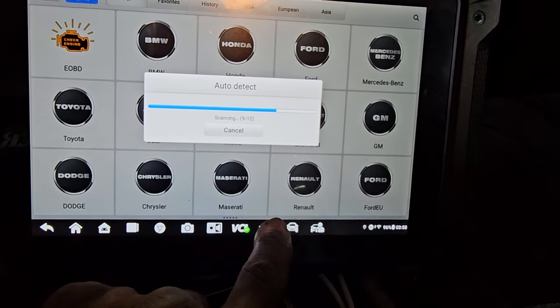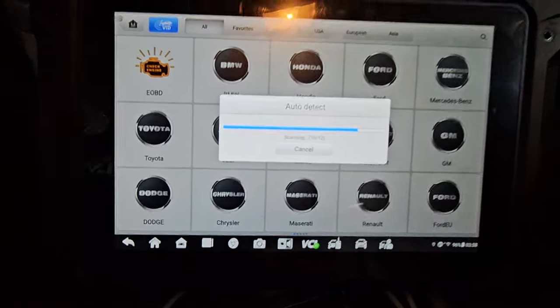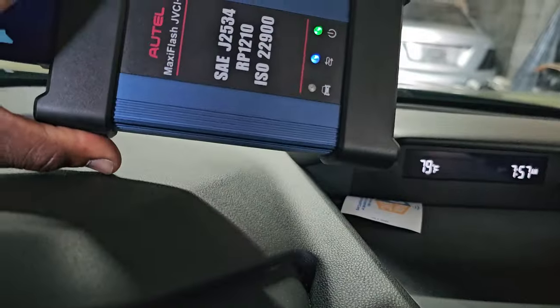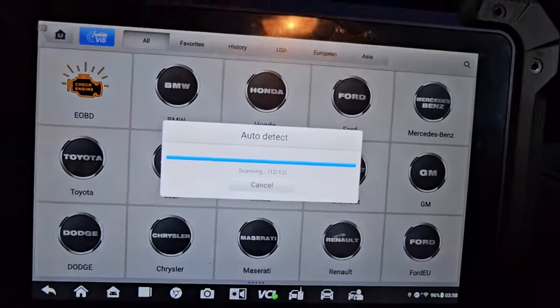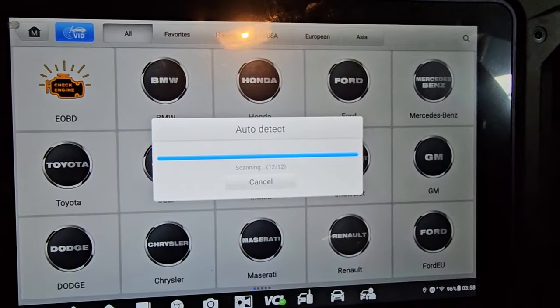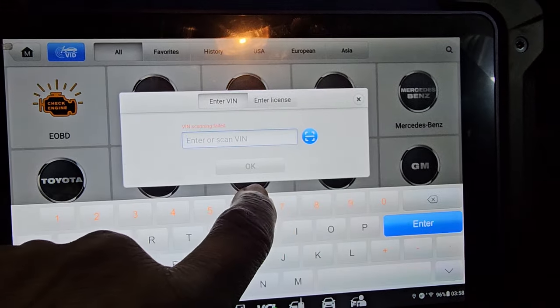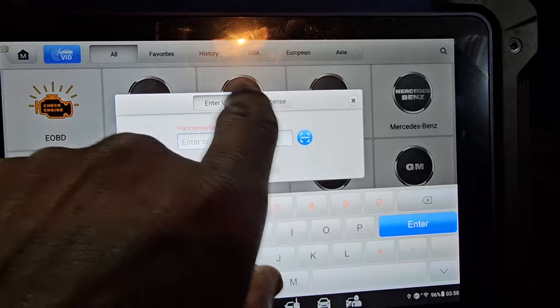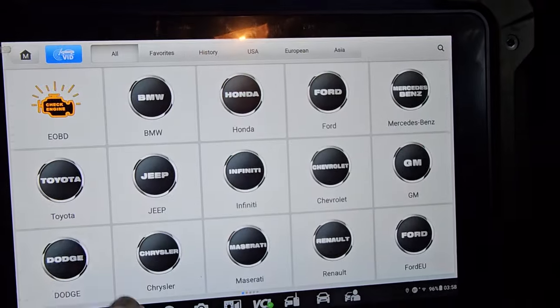Let me see why I'm not getting the VCI. VCI is good. Connecting it to the car. Checking it out right now. Okay, hold on. I'm trying to check it out.